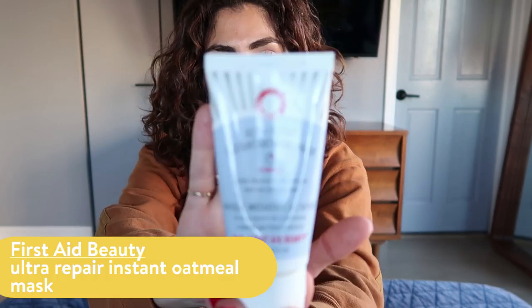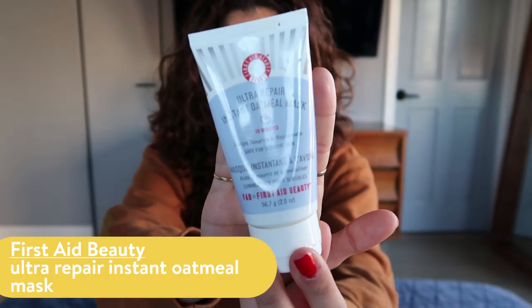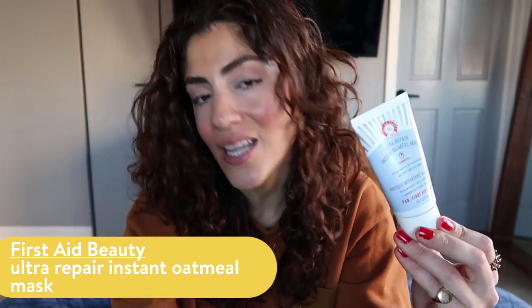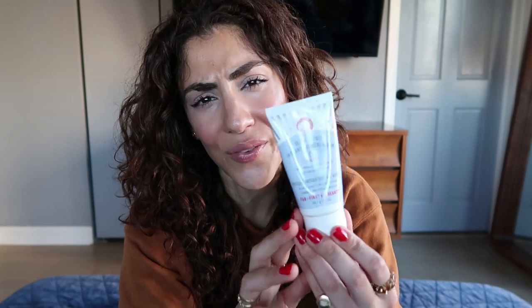In terms of masking, I don't mask as often as I should. One of the masks that I do use regularly is this Ultra Repair Oatmeal Mask. Again, it's great for winter because it's super hydrating. It truly feels like you're putting oatmeal on your face. It's got some of the grains in it. And I just find my face to feel super hydrated and soft after using this. And it's very easy to put on. It's not a pain to rinse off.